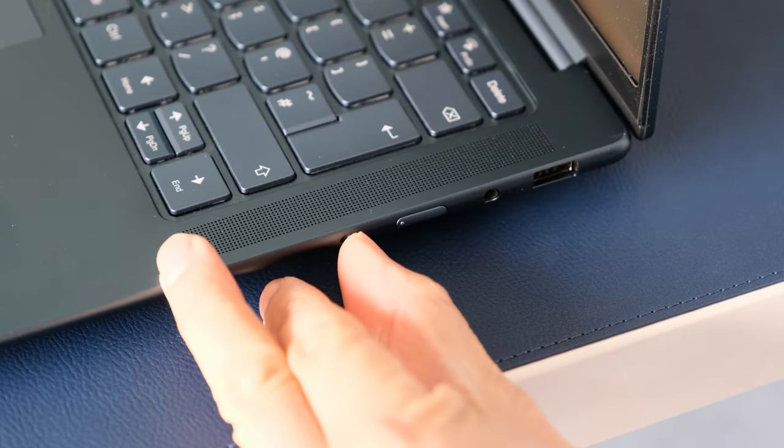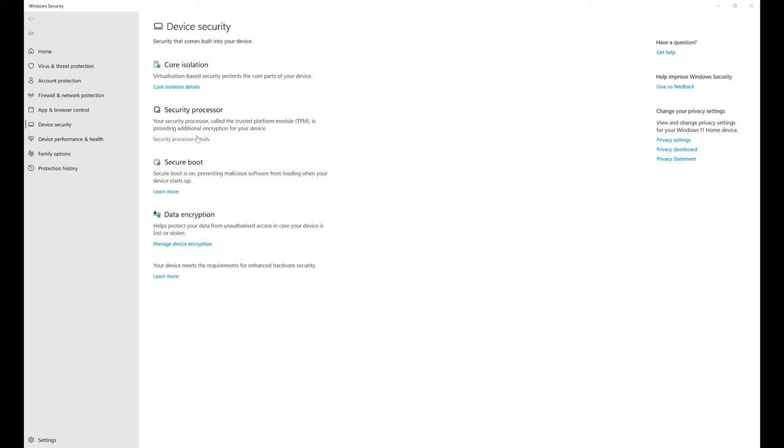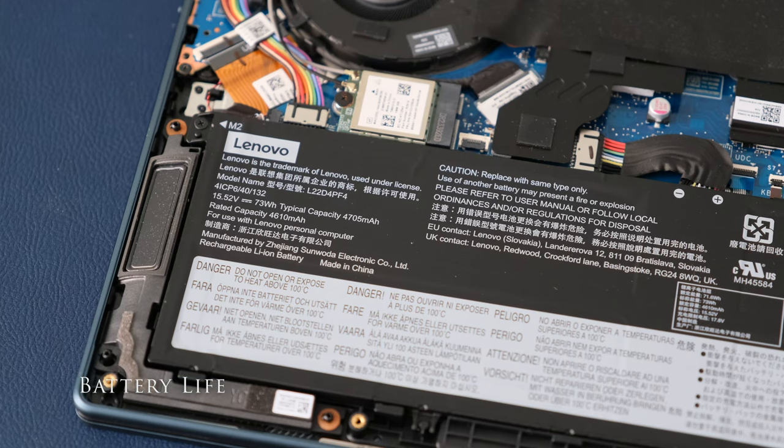There's a toggle switch to activate the electronic webcam privacy shutter. A firmware TPM 2.0 security chip provides additional encryption features. Inside is a 4-cell, 73 watt-hour battery.